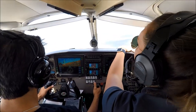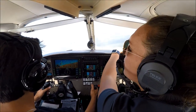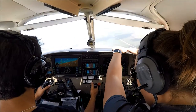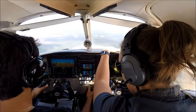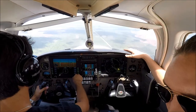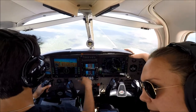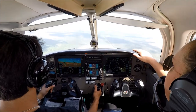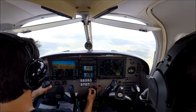Skyflight 552, clear to Treasure, then Vero Beach. Skyflight 552, I'm going to start my descent to 1600. Okay, I just make sure to mention at or above. At or above 1600. Yep. And Skyflight 554, mind altitude maintained 4,000. Skyflight 554, descending 4,000 and maintaining 4,000.